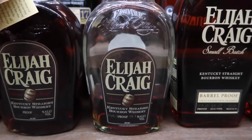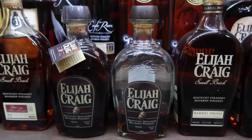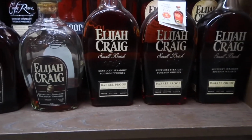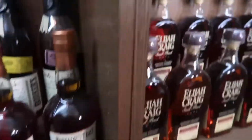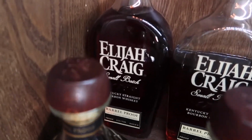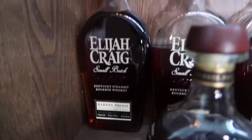Then I got the Hazmat barrel proof, which is probably one of the biggest and most unicorn bottles in my whole entire collection. A117, B118, B518. Let's go up here. Probably not going to name them all out. Probably just show them all. And here, actually, I'll show them all.